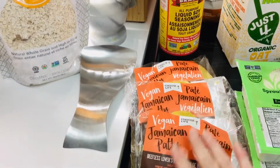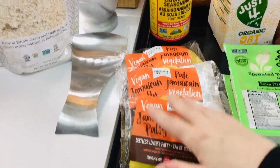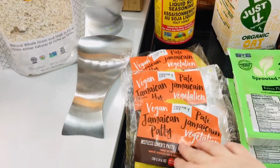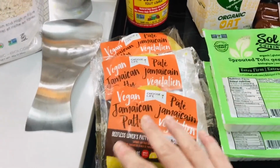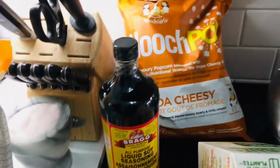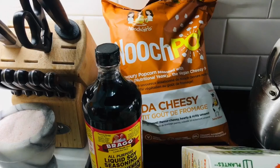These, we always buy these. There has to be a stock of this at all times in my freezer because my husband is obsessed with these. If you can find these in your store, I say this every video, buy them. They're insanely delicious. This is the Nooch popcorn, that new company that I told you about a couple of videos ago. I want to support them, so I bought it.